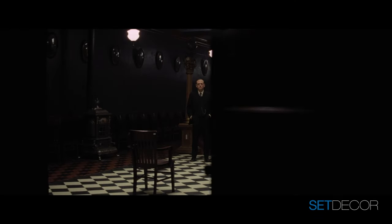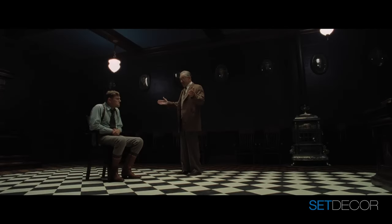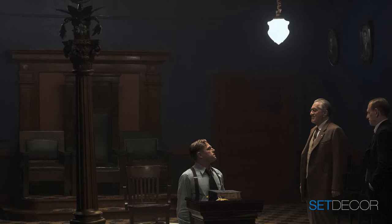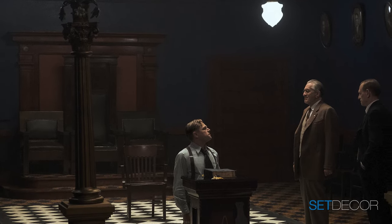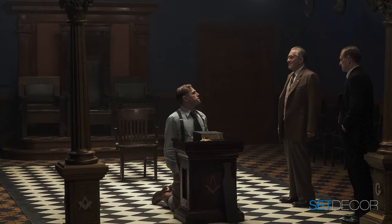The Masonic Hall. I have a question about that. The black and white checkered floor, was that a carpet or was that something that was in the space or in the research? That was in the research, but was hand painted by the set decorators in their shop. And that room was about 75 feet long and had a blue carpet in it. I remember calling Marty and going, Marty, I have this idea of painting the Masonic Lodge dark blue. And he says, that sounds great.